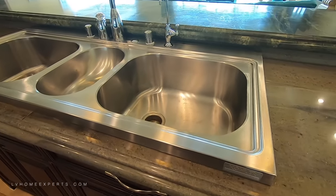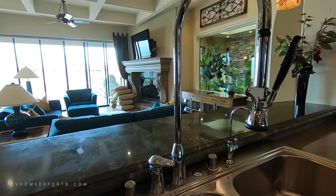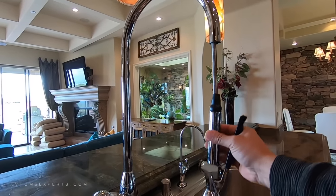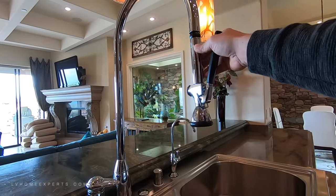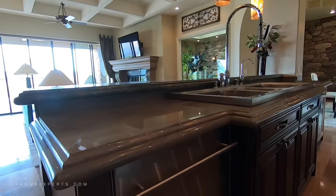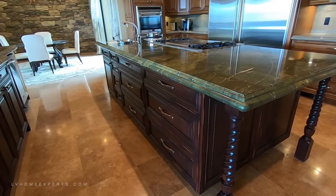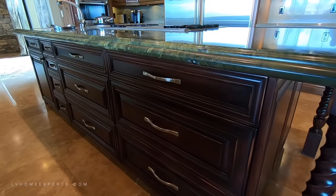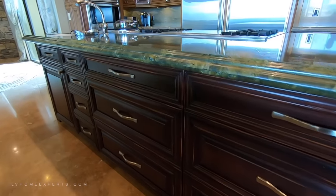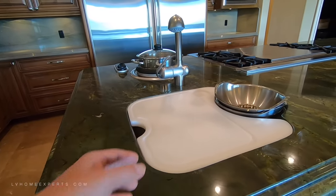Wow, look at this sink right here. Very industrial. And damn, take a look at this gooseneck on this. This is like a 3-foot gooseneck. Very industrial. That's crazy. Then here we have the second dishwasher. Come on, the island here. Nice pot drawers. Where you wash all your vegetables.